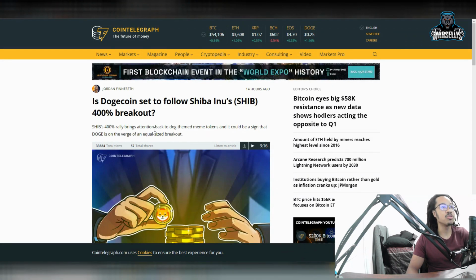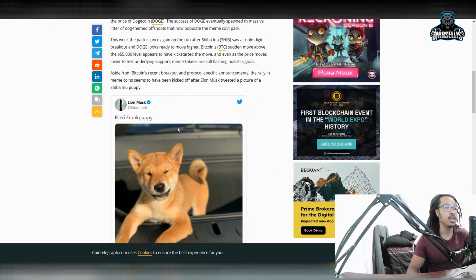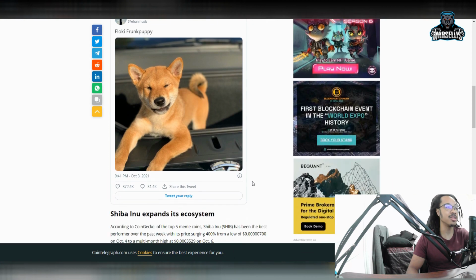But anyways, is Dogecoin set to follow Shiba Inu's 400% breakout? That's what a lot of people have been saying. They really want Dogecoin to follow in the same steps as Shiba Inu. And a lot of people are thinking that the whole reason Shiba Inu was jumping was because of this tweet. It was not jumping because of this tweet. All the tweet says is Floki Frunk Puppy. It literally has nothing to do with Shiba Inu. This did not do anything to Shiba Inu. Let me tell you that right now.